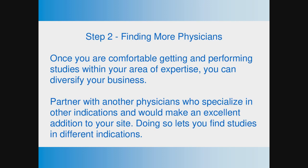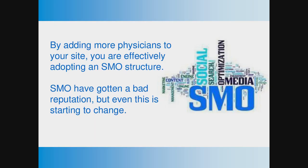So level 2, find more physicians, get specialists to join you. Then this sales pitch becomes your pitch to them. This exact thing we're going through. Show them the blueprint. Doing studies in different indications keeps you diverse. That's level 2. And also the SMO is kind of part of level 2. Let's say you get to the point where you can say yes to every study, which nobody can do. I don't know anyone that can actually do that.